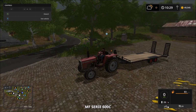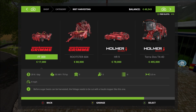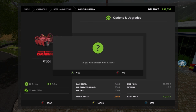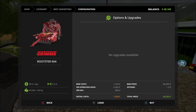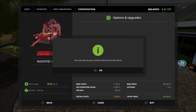Right, here we are, down at the shop. We need to buy and lease beet harvesting equipment. That's our top priority for the day. Now, $1,360. This will take the foliage off the top, which has to be done before you can use the harvester. The advantage with that potato harvester we used a couple of episodes ago was that it did it all in one. But this is a two-step process. Now, this one we will lease, that's $7,000, so it's quite an outlay for the day. But we shall make the money back, I'm quite sure.